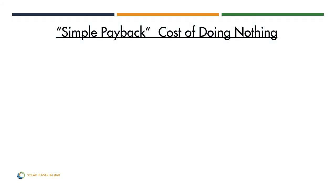We like to talk about paybacks. Typically, Wisconsin businesses see anywhere from a 4 to 7 year payback. Homeowners and homes, residential systems take a little bit longer, anywhere from 7 or 8 years to 11 years for their paybacks. And nonprofits and government systems see even a little bit longer, about 10 to 15 year paybacks.